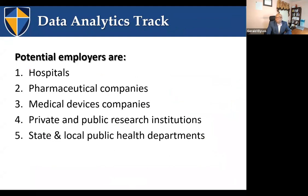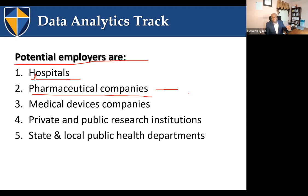In terms of potential employers, the hospitals are looking for people with those kinds of skills, FIT plus data analytics. Pharmaceutical companies, as you can see for COVID-19, in terms of vaccination and also the treatment, the pills, they are looking for people who can actually use data, to analyze the data to see whether those treatments work well.